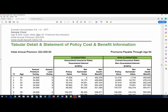So as you can see here, it's still a male age 50. It's still preferred non-tobacco. We're still paying $2,000 a month, $24,000 a year. We're still showing the same 6.5% rate of return, and we're paying those premiums for the first 15 years. But there's one tiny key difference, and it's the death benefit. It's less than half of what the other policy was.